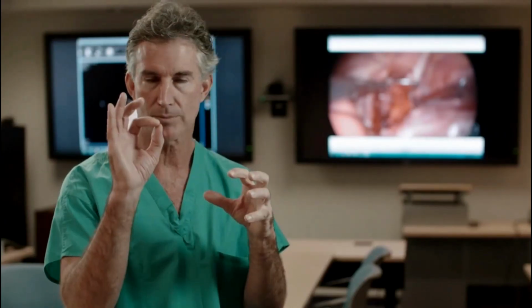Show them the level of sophistication that you have. Show them what you're capable of. The 3D printed heart, accurate to the most minute detail, has been the difference maker for me. It's helped me take somebody from being inoperable to operable, and we've saved their life.